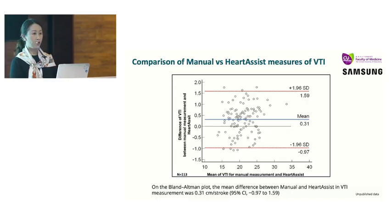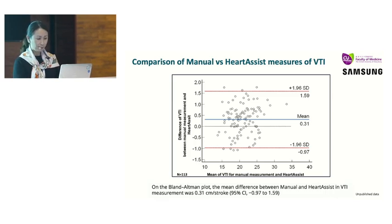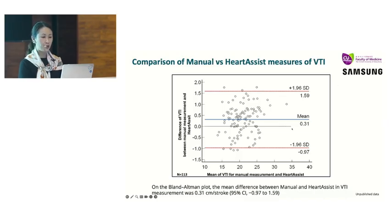It's very well that you tell me that the heart assist tool is allowing me to measure cardiac output, systemic vascular resistance, etc. But then obviously I'm the goalkeeper. I'm here to make sure that if I were to recommend something, it is clinically valid. So we did a comparison study between the manual measurement of the VTI, remember, is one of the components to generate stroke volume and therefore cardiac output.